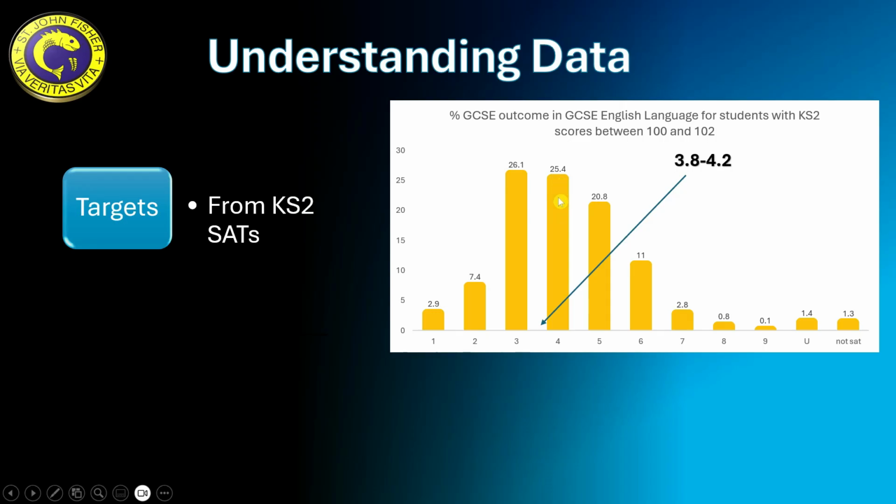25% of students in this situation managed to get a GCSE grade 4, which backs up the average of 3.8 to 4.2. However, there were some students who managed to get a grade 5 or a grade 6, in fact, all the way up to a grade 9. And some students, unfortunately, got a U grade, which is ungradable. This just goes to show that whilst an average target can be generated, this does not mean that this limits a student to any particular grade.